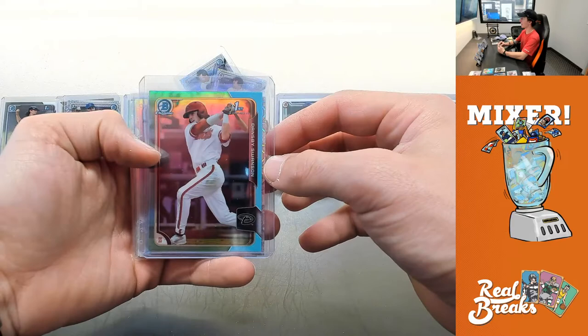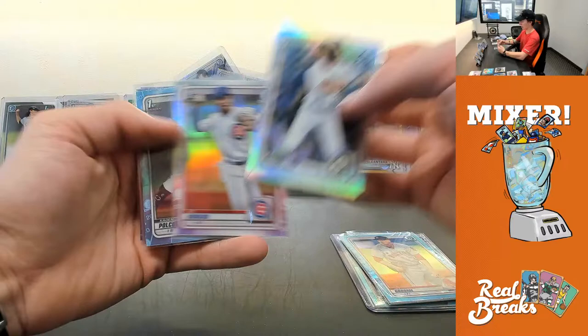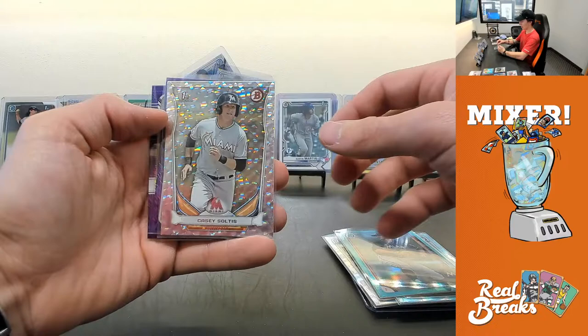We're here. And we've got non-numbered refractors. Dansby Swanson, First Bowman, Sky Blue. Max Meyer, Asia Exclusive, Sky Blue, Jay Groome. Refractors, Tyler Soderstrom, Ed Howard. Sky Blue, Kaden Polcovich, Brett Lilac. Cracked Ice, Casey Saltis. Purple Shimmer, Robert Hassell, and Ryan Feltner.